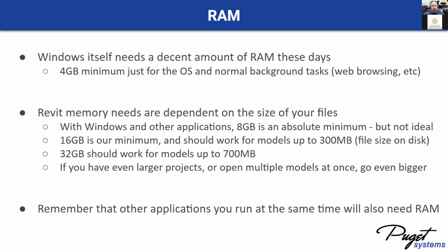And then again, also back to the topic of capacities, remember that any other applications you have running will also use RAM. So if you think maybe you only need 16 gigs for Revit because you're only using 300 megabyte files, but you tend to have 20 tabs open in Chrome and let's say Zoom for meetings going at the same time, you're probably going to want more than 16 gigs then, just to be safe, because those programs will also need some of their own memory.